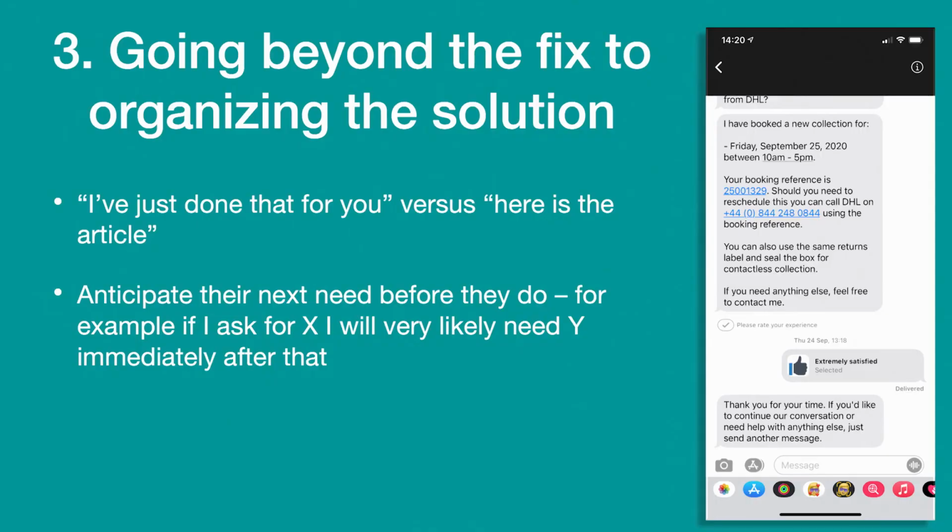And I genuinely went, I really don't recall that happening before. And they anticipated the need. They realized that I'd already done that thing once and didn't want to have to do it again. And they did it. And you can see on the right here, I've booked a new collection for Friday, September the 25th. Here's the booking reference. Here's the number if there's a problem. And then there was a rating option in there, which, as you can see, I clicked. So I thought that was brilliant. And I think that is something we can all learn from in customer support, which is to go beyond the fix to organising the solution.